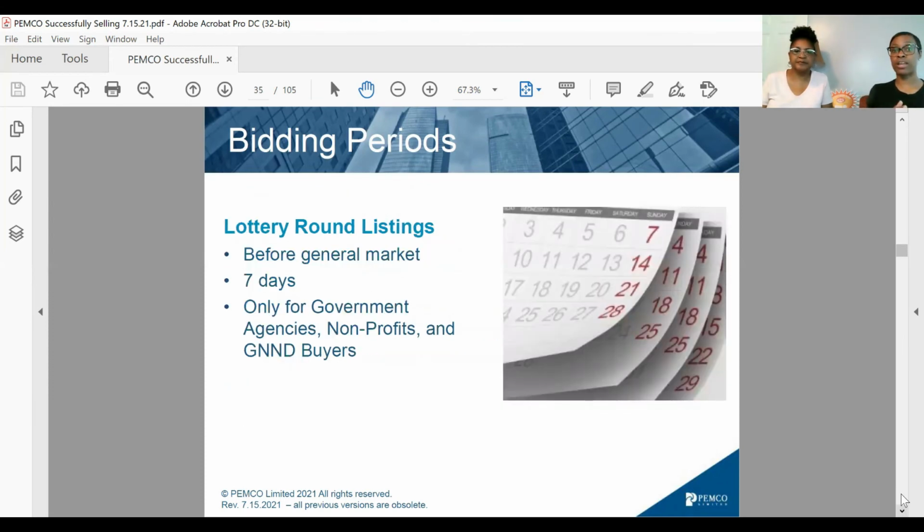And the lottery rounds, let's talk about that. The lottery round is before it hits the general market. It's just for 7 days and it's only for particular buyers. Again, Good Neighbor Next Door, nonprofits and government agencies are able to take advantage of the lottery round, where they don't have to be concerned with it being open to the general public. And not every home is going to be eligible for the lottery round, so it's particular homes.